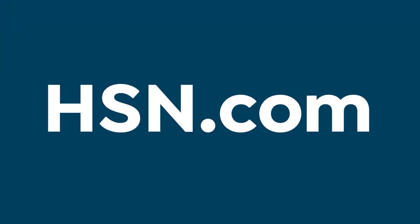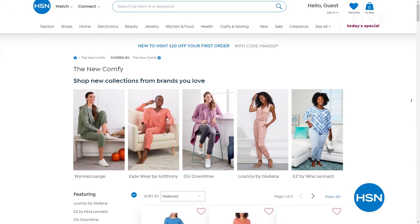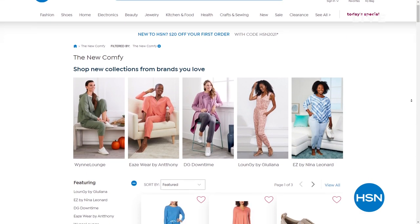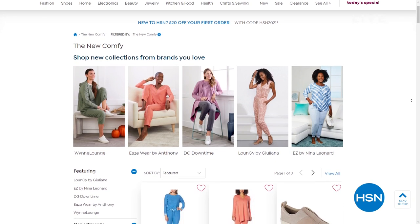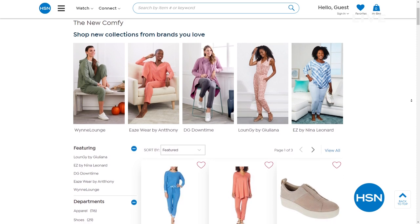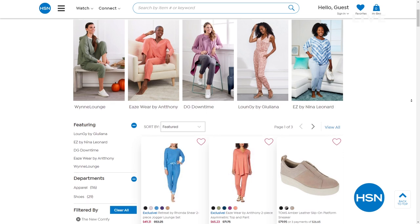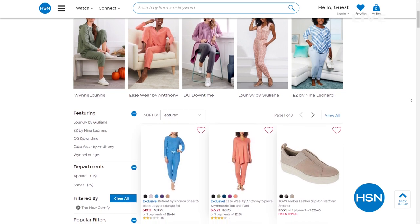Well, comfort will never go out of style, so update your existing lounge wardrobe with all kinds of newness from our top designers, including DG Downtown. We have Loungy by Juliet, Easy by Nina Leonard, Wind Lounge, and Easewear by Anthony. You can search new comfy on hsn.com to find even more comfy items to wear every single day. Here's a great example. Many of you have been asking about the jumpsuit that Victoria has been modeling and looks so adorable in. It is part of our big new comfy find that you can find right there on hsn.com.